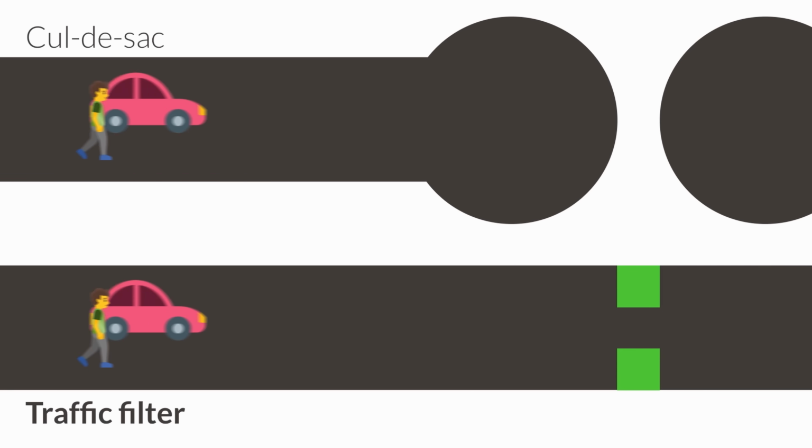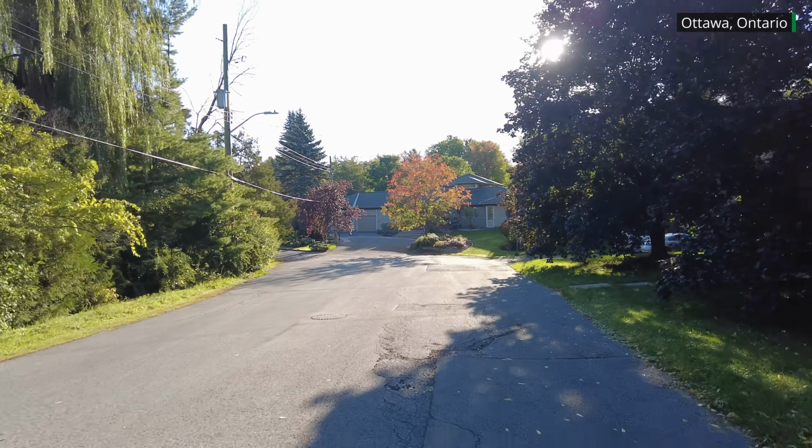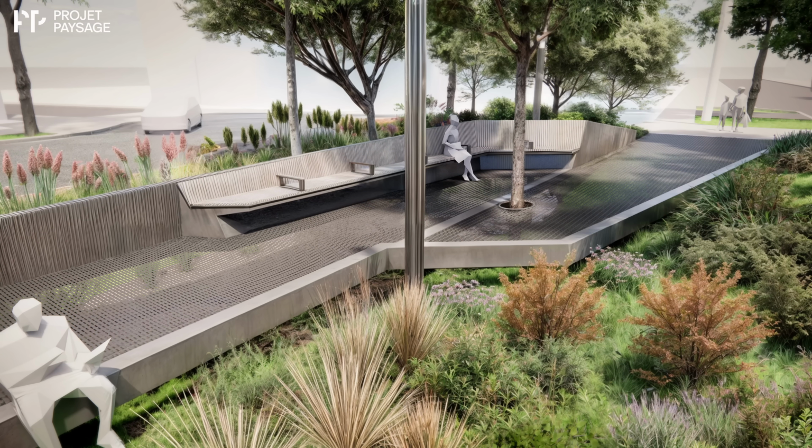People don't tend to see suburbs as restricting movement so blatantly because they're built like that from the start. But that's exactly what they do, and suburbanites understandably love cul-de-sacs. We very much hope that projects like this are the future of a lot more residential streets in cities.